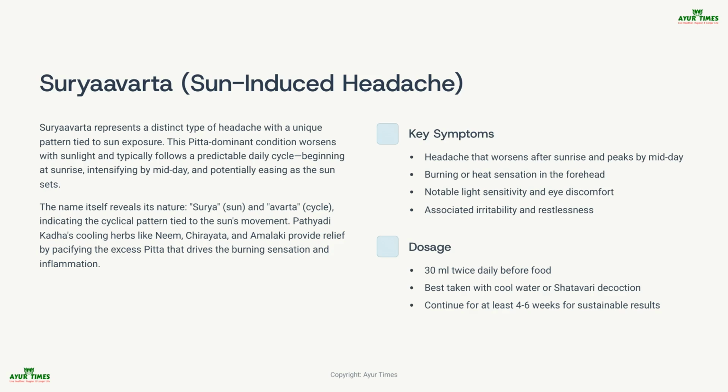Exactly. Surya is sun, Avarta is cycle. It describes it perfectly. It's a pitta-dominant condition. The headache typically starts with the sunrise, gets worse, peaks around midday, and then fades as the sun sets. Pathyadi Kadha, with its cooling herbs like Neem and Amalaki, is really key here. It helps soothe that excess pitta, that heat and inflammation.